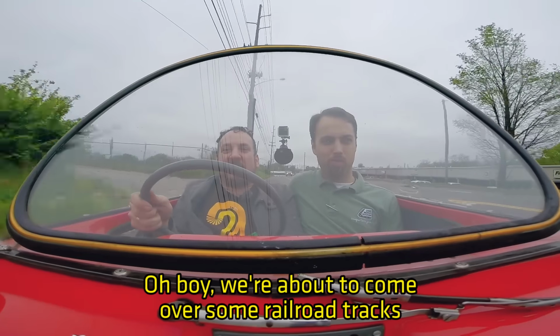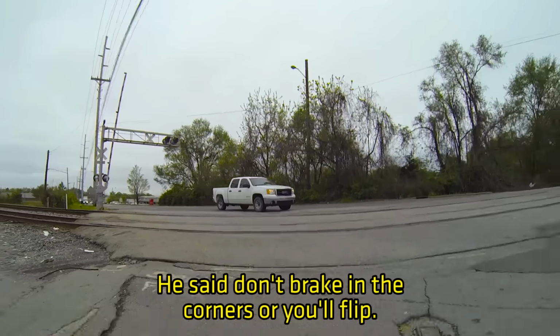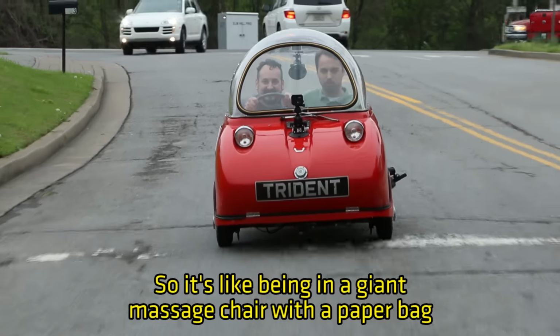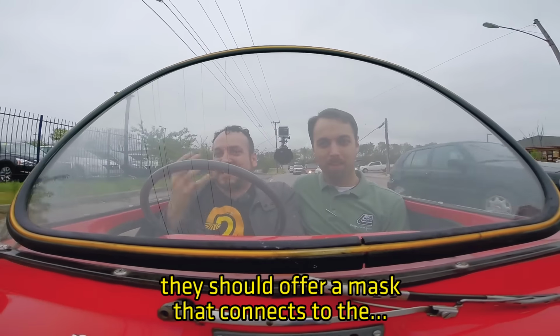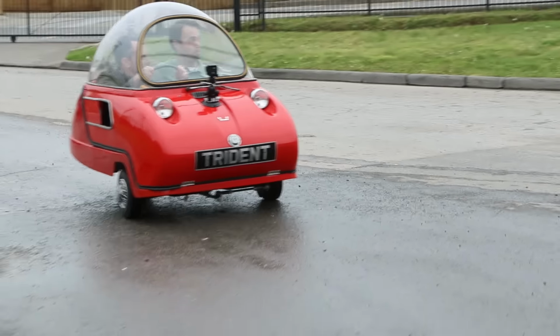Oh boy, we're about to come over some railroad tracks, so this should be fun. There we go. And oh, that's in the corner. They said don't brake in the corner or you'll flip. So it's like being in a giant massage chair with a plastic bag over your head. They should offer a mask that connects to the outside air.